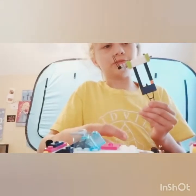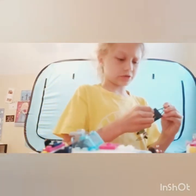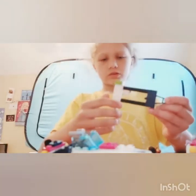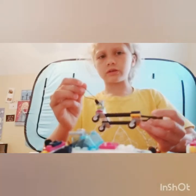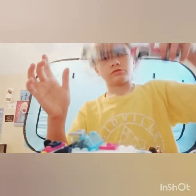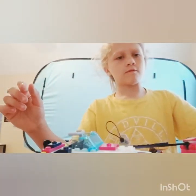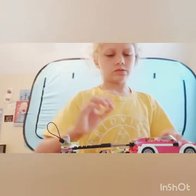Then we have a trailer, because if you have a trailer, then she's gotta have a trailer. Okay, so it comes with this to go on. I don't know what it's called. It has this, and it hooks onto that. Boom. Unstoppable. And it does roll. Okay. So then, if we have this, we have to have a boat.